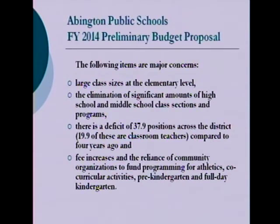Another concern is the increase of fees we've had and the reliance on community organizations to fund our public school program for athletics, co-curricular activities, pre-kindergarten, and full-day kindergarten. In the United States, we are required as communities to provide an education to our children. And what we have done is we've shifted the burden to booster groups, the collection of fees, which are really a tax on the people that use the school system, and all other systems in Massachusetts have done this. But it is something that is an area of concern that we ought to be providing for our students and our families without a fee or without relying on music and sports boosters to fund programs in the school system.